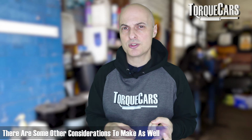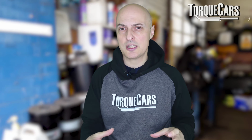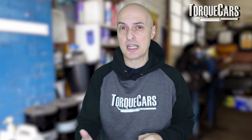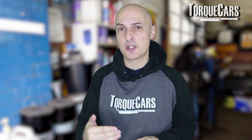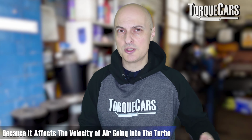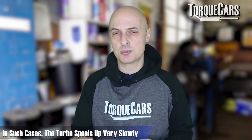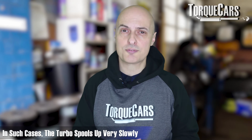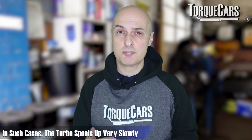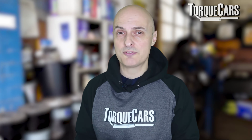So there's also some other considerations. If your car engine has variable valve timing on the exhaust and the intake, you generally see better gains than if it's only got variable valve timing on the intake side, because that affects the velocity going into the turbo. So I've heard from people with some engines that have swapped the turbo to a larger one, they haven't got the variable valve technology on the exhaust side, and it's made the turbo very, very sluggish. It spools up very, very slowly, although they are benefiting from higher power figures at the top end of the RPM range.